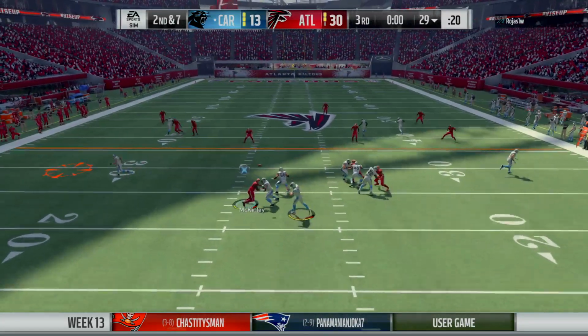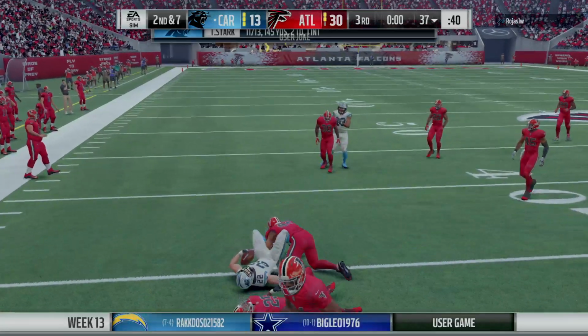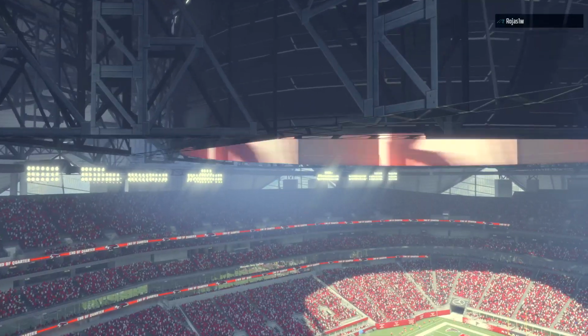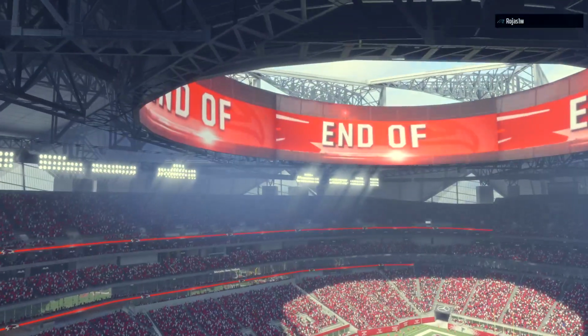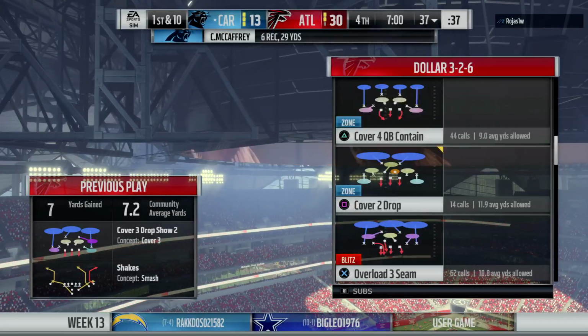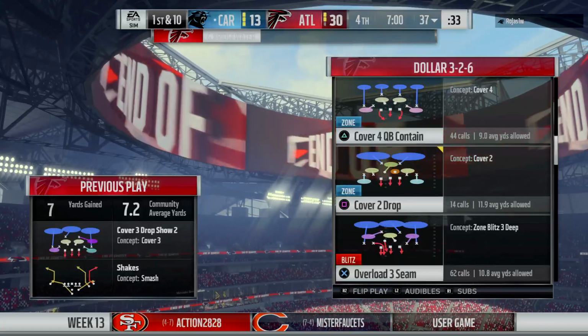Now a shotgun snap as they'll look to throw. And that's complete to McCaffrey. And he'll go down, and that will do it for the third quarter of action. Back now here on EA Sports. It's the Panthers in possession of the football, but facing a deficit here as we get to the fourth and final quarter of play.